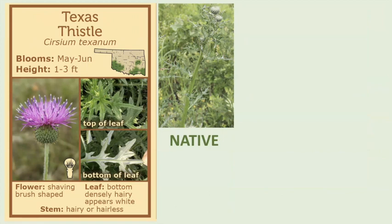Bumblebees use the nectar, and again, another host to the painted lady butterfly. Goldfinches also use the fluffy bits attached to the fruits for nesting material. Texas purple thistle or southern thistle are other common names.